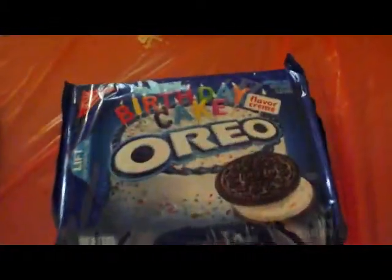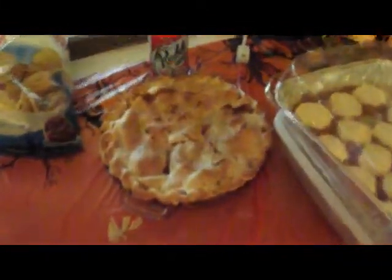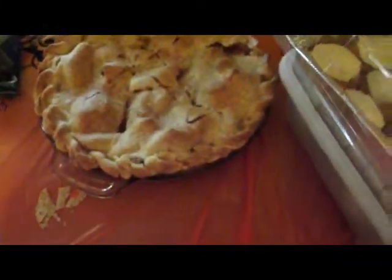Look. Boom, boom, boom. That's mine. Boom, boom, boom. Look, there's the apple pie that Mom made. Cupcakes. What is that?